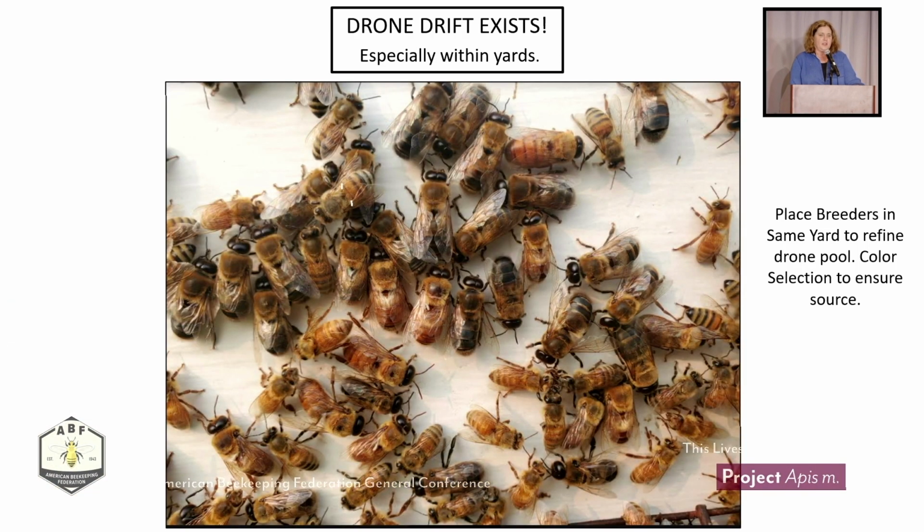You can see that there is definitely drone drift. So the drones are a very important part of this equation, and that's why I like to place the breeders in their own yards to reduce catching drones that aren't from my own inseminated population.